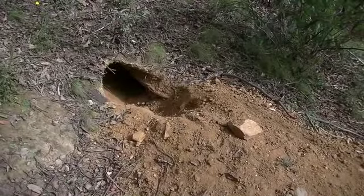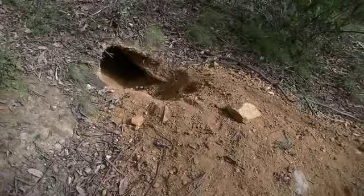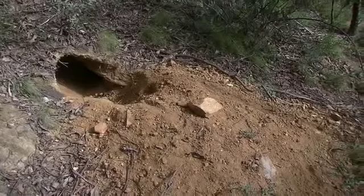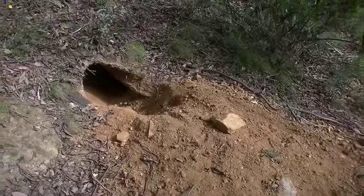Okay, quarter way up the hill, I thought I'd show you this. It's a freshly dug wombat burrow. Two weeks ago when I was here, there was a little bit of work being done to it. There's a mound of fresh dirt and rock being thrown out the front of it. Anyway, I thought I'd share this with you.